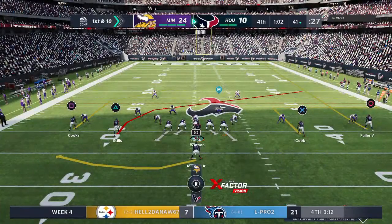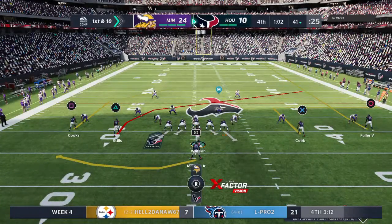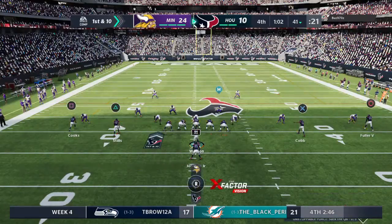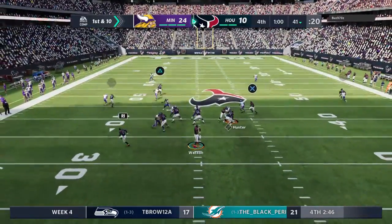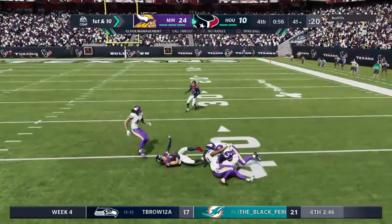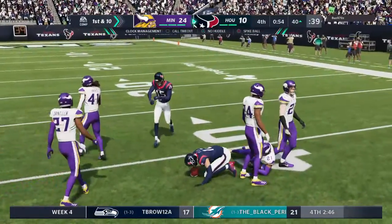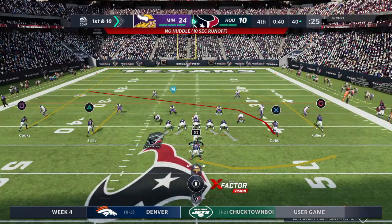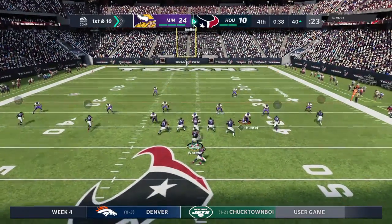So good starting field position for him here as they come up first and 10 at the 41-yard line. A shotgun snap for Watson. And Skillz bringing it in. And he's able to get this one down to the 40-yard line. An excellent way to start the drive there, 18 yards.